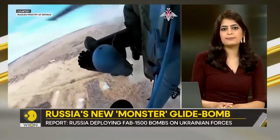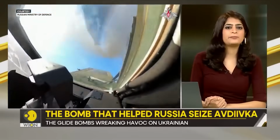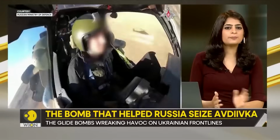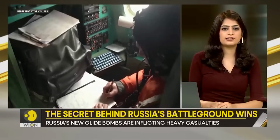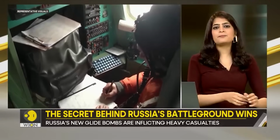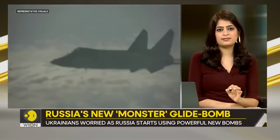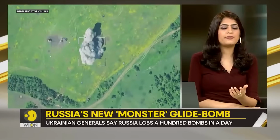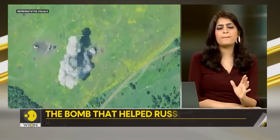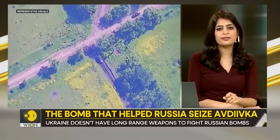Russian military bloggers began referring to this weapon last September when its accuracy was reportedly being tested. They talked about how the bomb had accurately hit its target for the first time. It is said that these heavy bombs are accurate to within 5 meters. And then within a few weeks, both Ukrainian and Russian reports referred to the use of a massive bomb. They were reportedly used in Ukraine's Kherson and Kharkiv.